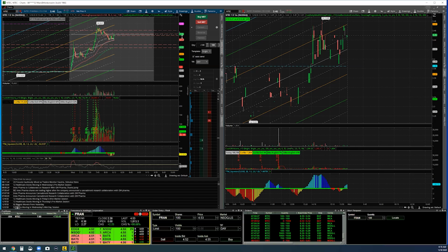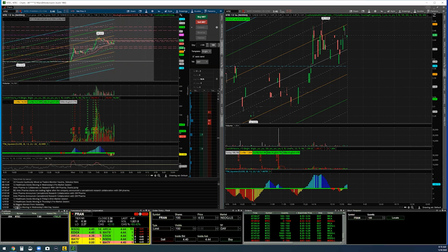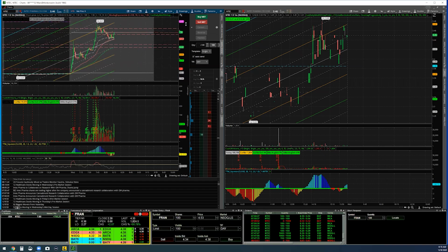Now that is a pretty strong squeeze and hold from NTEC. So there goes Fran continuing to break down.